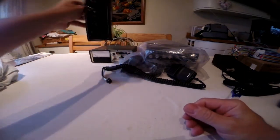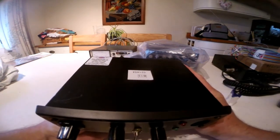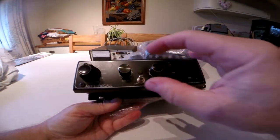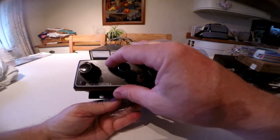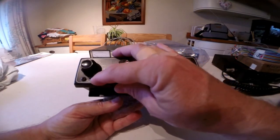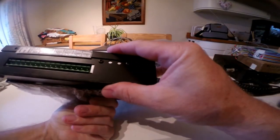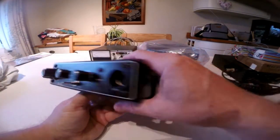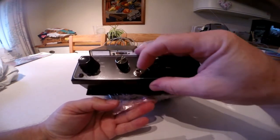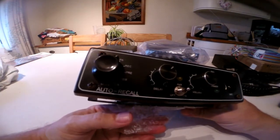This, I actually do not know what this is. It's produced by RSG Engineering. It's Auto Recall. It's got off, PA, record, pre, SB, CB and mode. I don't know what it is. And then it's got a delay and volume control and on/off. There was a box of these and they were chucking them out for £1.